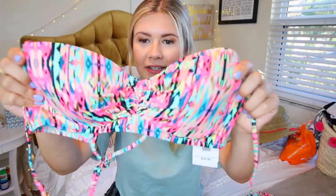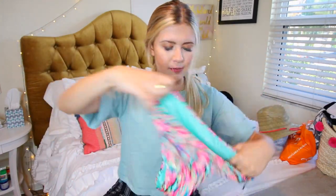And lastly, I got this bathing suit that looks like it would come from Victoria's Secret or something. So it's got all these different colors, but then it has some gold flecks within it, which is really, really nice. And then these are the bottoms. Quite simple, but effective.